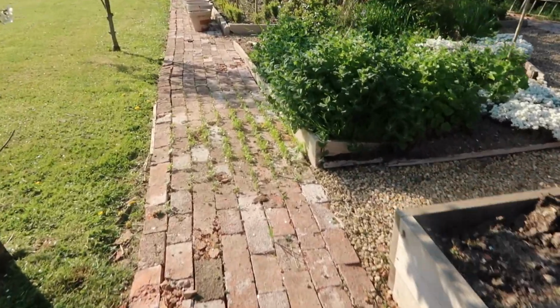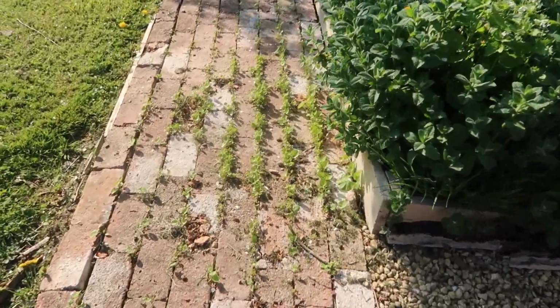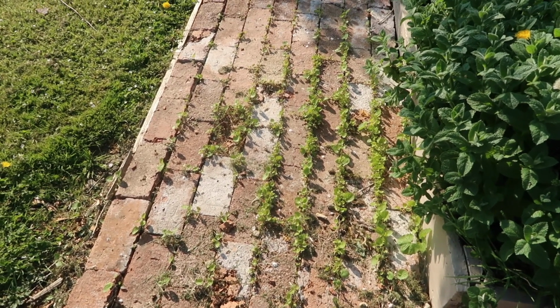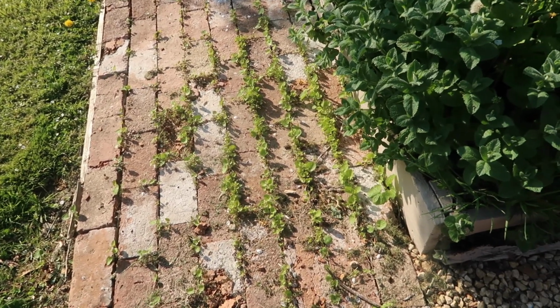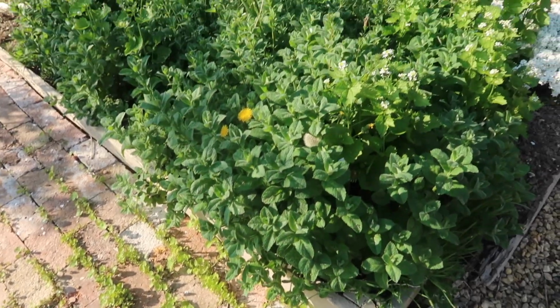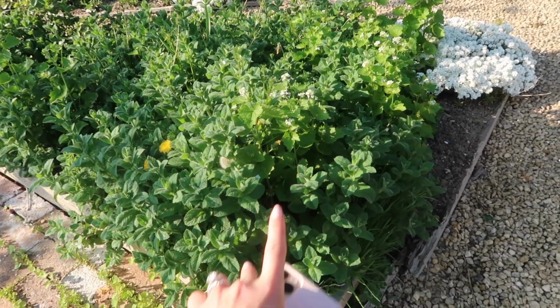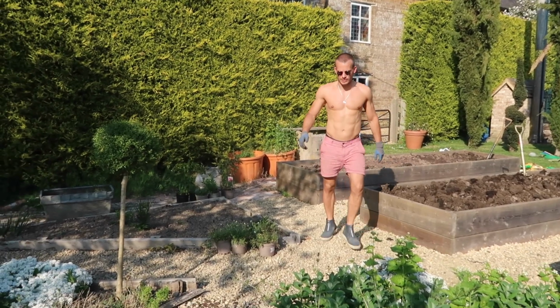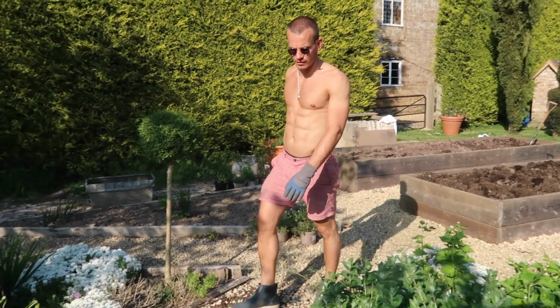Goodness, in the last couple of days since I last did the gardening, all of these weeds have grown up from the bricks on the floor, so I might actually pull some of these up now from the root, and then hopefully it'll stop them coming back. And then did we decide that this is all weed as well? Oh yeah. My goodness. Even weeds flower, obviously, like dandelions and stuff.